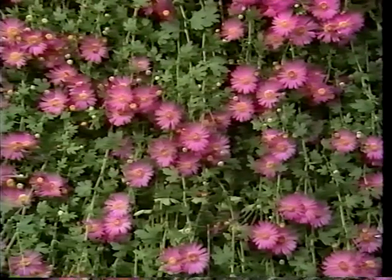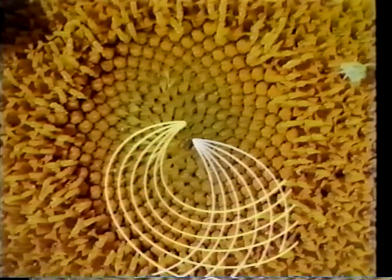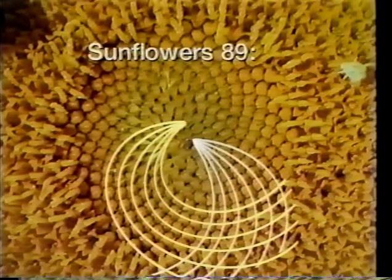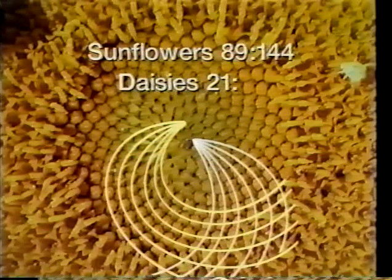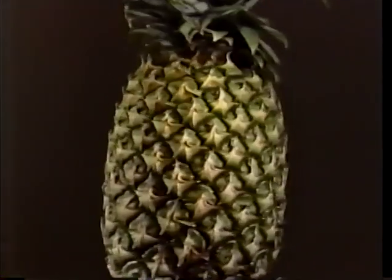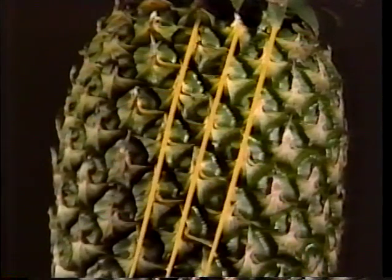For anyone looking at a sunflower or a daisy, the tiny florets arrange themselves into spirals. The eye sees these spirals as two distinct sets, one radiating clockwise and the other counterclockwise. Furthermore, the heads of these flowers are made up of a fixed number of spirals. Large sunflowers have 89 spirals going in one direction and 144 going in the other. Many daisies are made up of 21 spirals and 34 counterdirectional spirals. Pineapples exhibit a sort of three-dimensional spiral pattern, 5 going this way, 8 this way, and 13 this way.